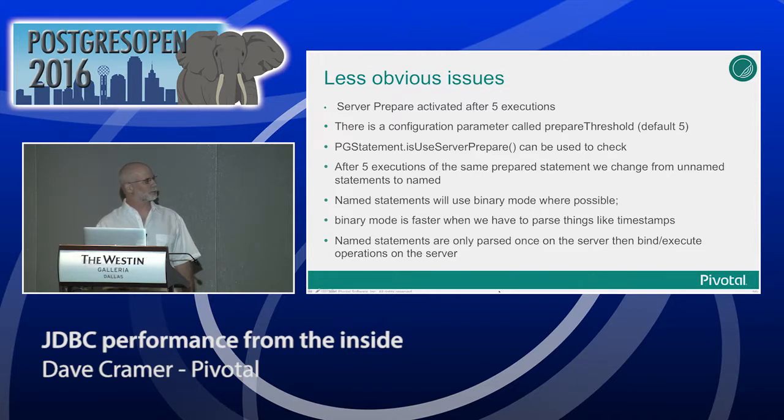Less obvious issues. As I said, there's a connection parameter called prepareThreshold. It defaults to 5 executions. So the first 5 executions are using an unnamed server-side prepared statement. And after 5 executions, we change to a named statement. The advantage of named statements is we can use binary mode once we have a named statement, because then we know the types of the tuple, the types of each column in the tuple coming back.